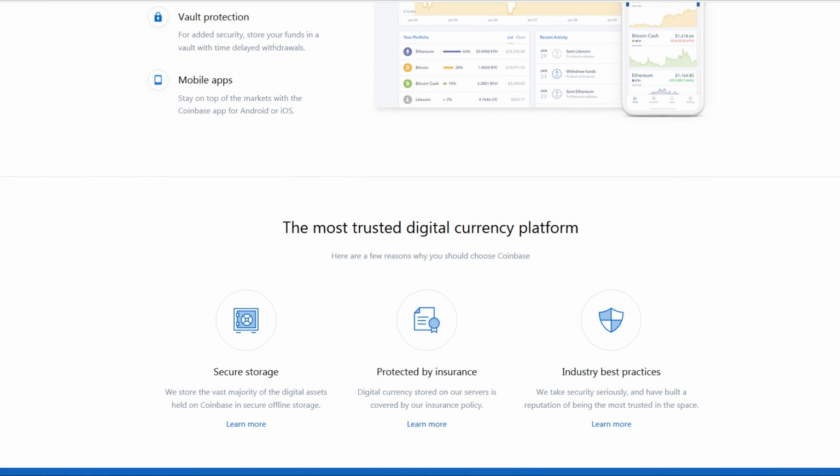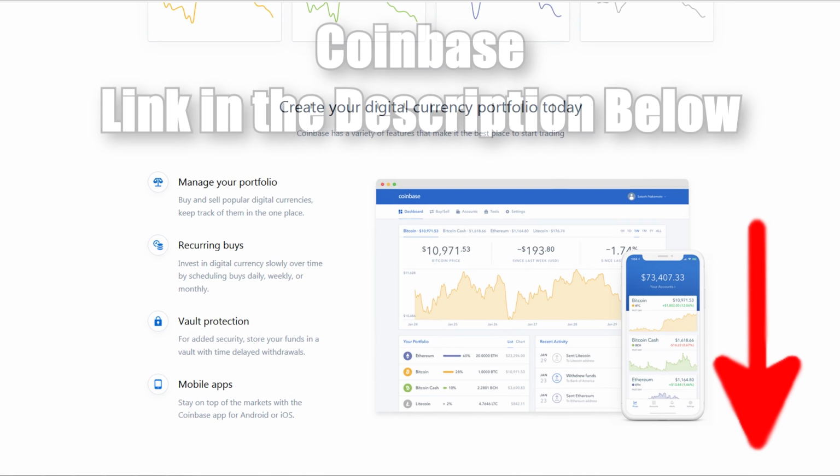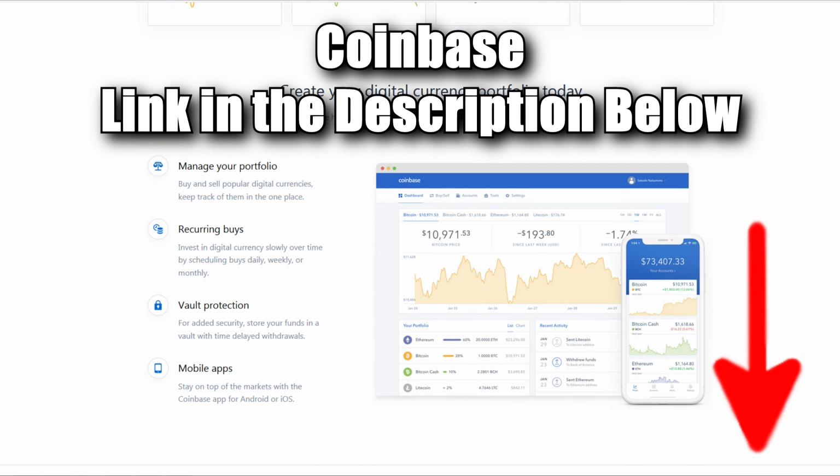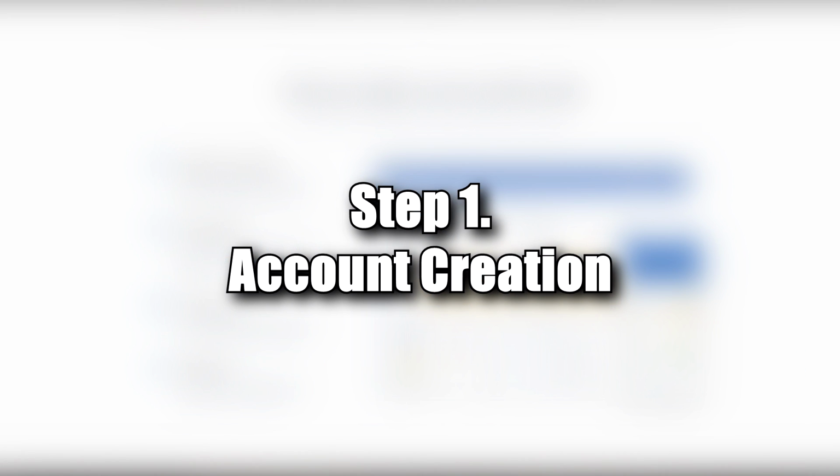The Coinbase exchange is one of the most trusted US-based exchanges for purchasing Bitcoin. It has been around since 2012 and has never been hacked, so you can rest assured your money will be secure on this exchange. Let's start with signing up for an account.